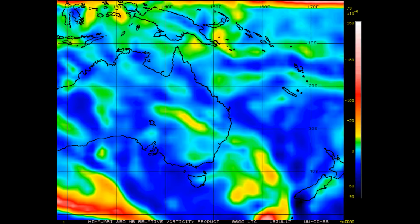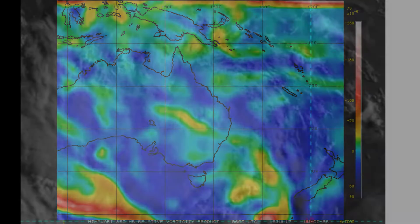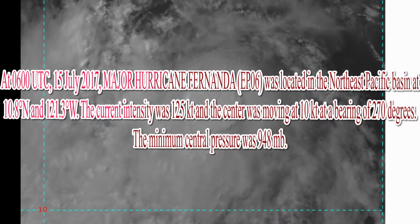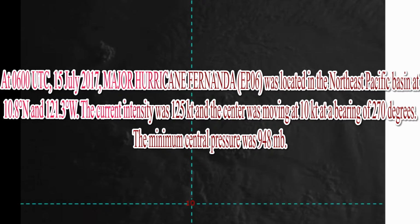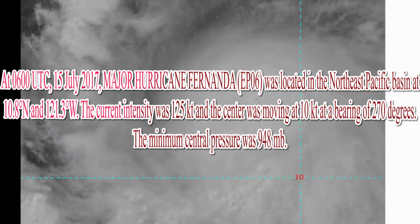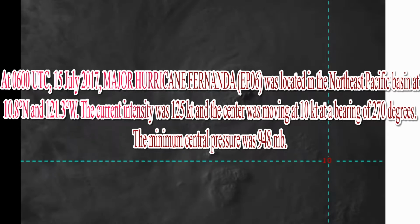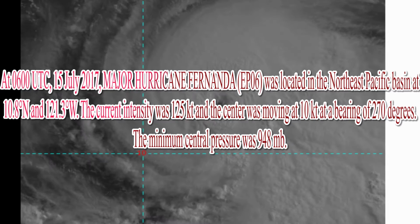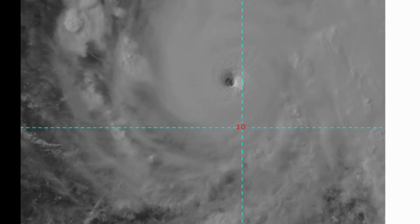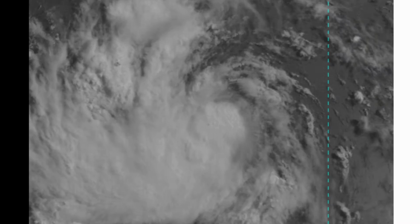And whilst it remains very quiet here in the southern hemisphere, we have Hurricane Fernanda over there in the East Pacific, and a little bit of imagery on the system. Beautiful eye, and you can clearly see on the screen it did reach Cat 5 status.